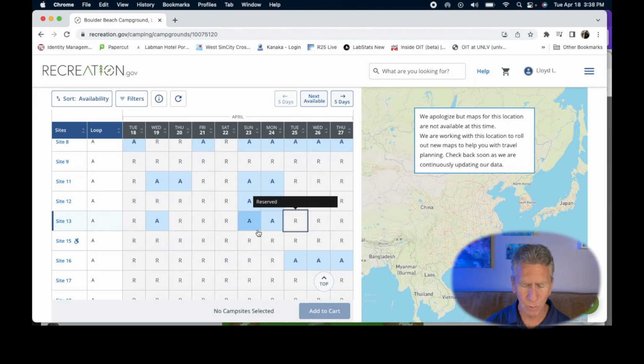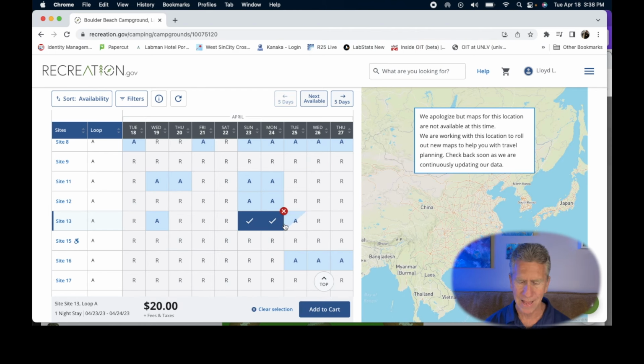So it doesn't look like you would be able to select this one and then this one, but as soon as this is selected, then you can select this one. So just know we got a little bit confused the first time that we did this, and it's something you should be aware of up front.